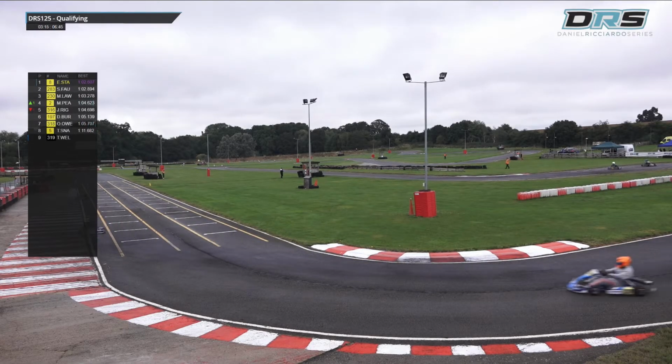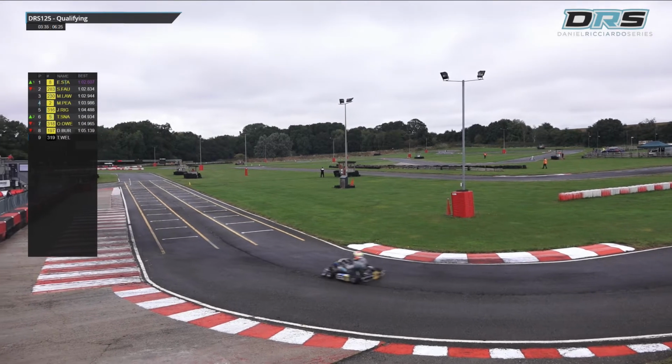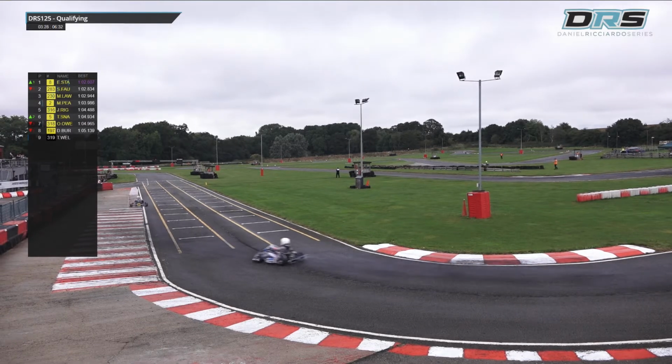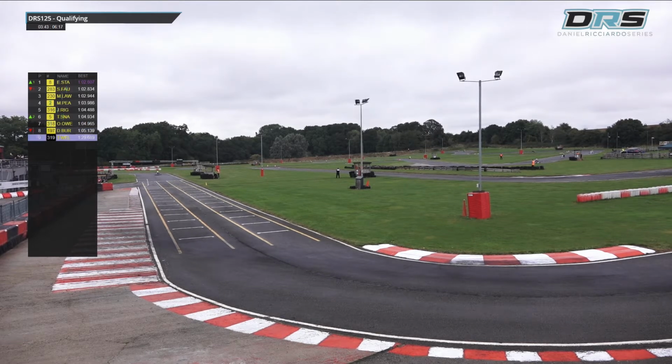So then, are the drivers going quicker every lap? It does look that way, as Stanley's done a 62.607. That's the fastest lap, and he demotes Faulkner down to second. Lawrence is third, and Jack Rigg is fourth. Matthew Pearce just moves up into fourth with his personal best, and Tom Snape has moved up a couple of places into sixth as well. So 1 minute and 2 seconds is around about the time that we're after.